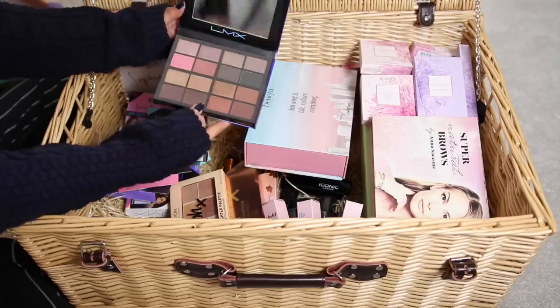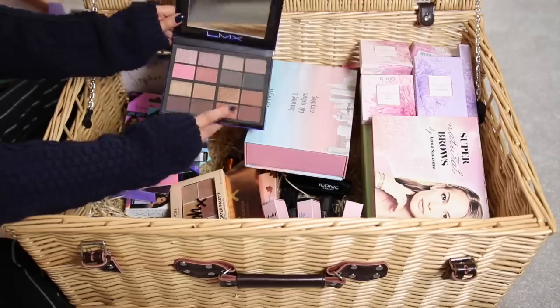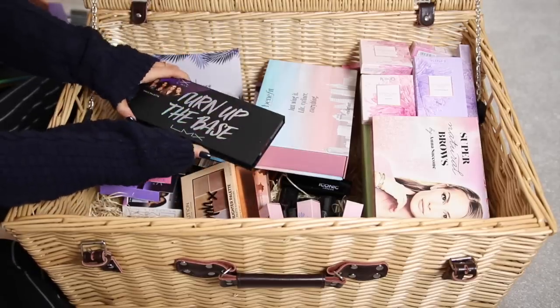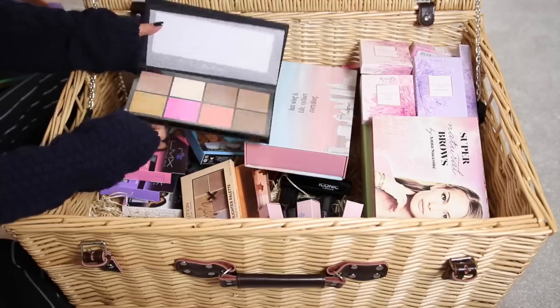I've never even tried this. I might just pop that in the giveaway because as we know, I've got way too many eyeshadows, but yeah, it looks like a really nice one. I think this is another palette again. This is like a base makeup palette. So again, I think I might put that in the giveaway as well.